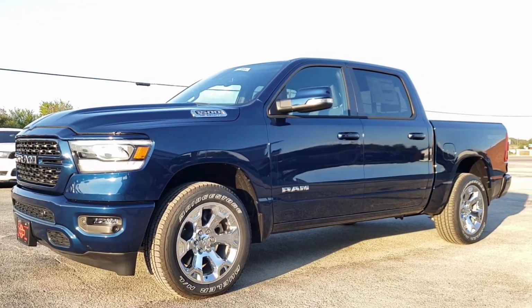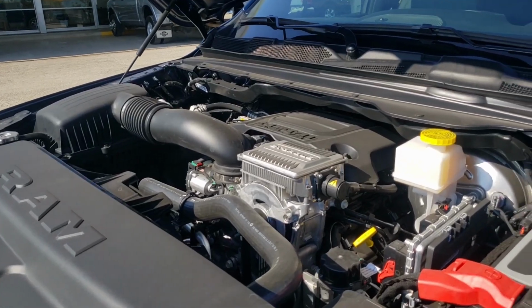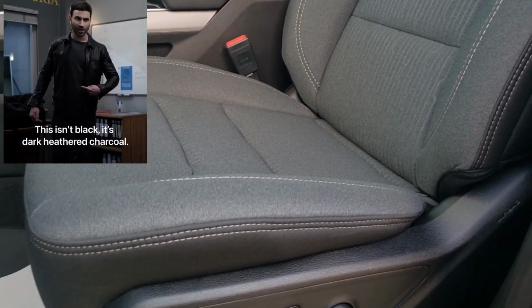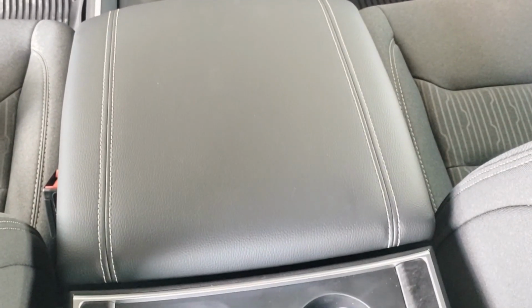It's a 2022 Ram 1500 Lone Star Crew Cab, 4-wheel drive with the 5'7" bed and the 5.7 liter Hemi eTorque engine. On the interior, it has cloth bucket seats. The window sticker labels them as black. It's really more of a dark heather gray, and then you got black on the side and back. You get the full floor-length console.